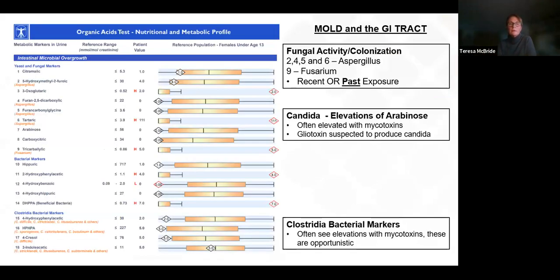So briefly diving into the OAT real quick, this can get overwhelming pretty quickly. But as far as widening the lens on the possible exposure, this first page of the OAT is really helpful. So we can look at fungal activity, this idea of colonization in the gut, and this being another source of mycotoxins. So markers on this first page, 2, 4, 5, 6, can be indications of Aspergillus, 9, Fusarium. So this can be from a recent or a past exposure. Also important to look at Candida with these patients.